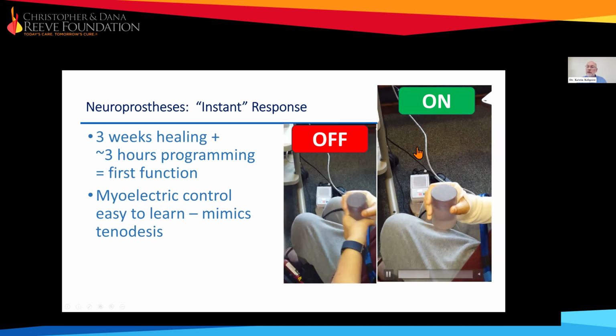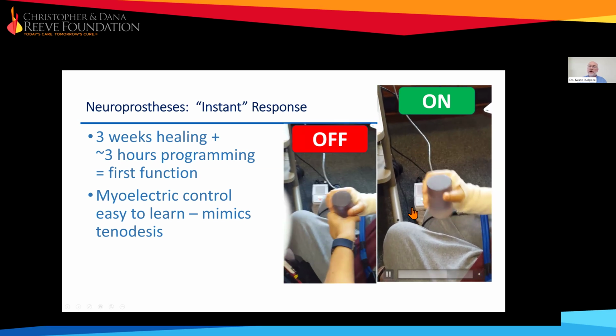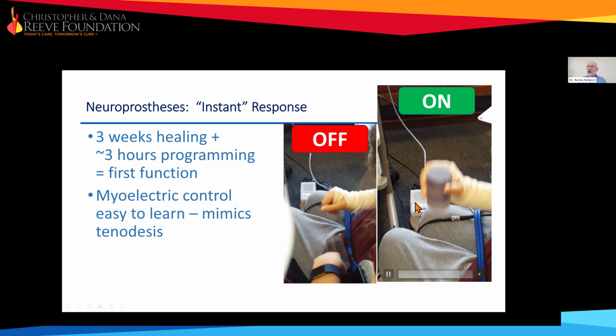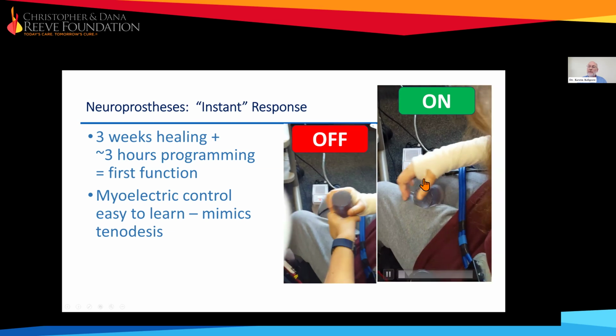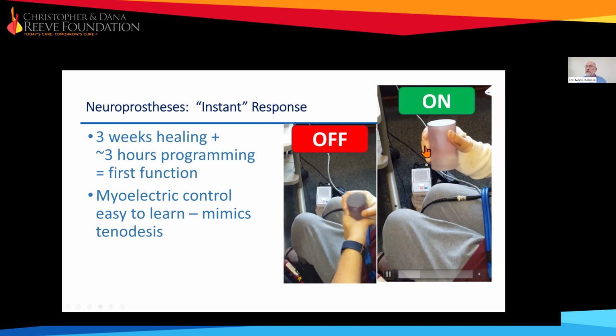And on the right here, the stimulation has been turned on. Now this is the first time that we turned the stimulation on for this person. So they're learning it for the first time. And you can see that the very first time this person tries to pick up the can, they're able to do it.